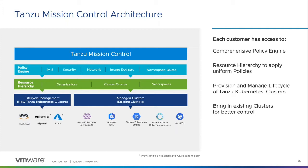If you start at the bottom layer, TMC can provision Tanzu Kubernetes clusters, today on AWS EC2 and soon on vSphere and Azure. TMC provides full lifecycle management for those clusters: provision, upgrade, scale, delete, et cetera. But that's not the only way to manage clusters in TMC. You can attach AKS, EKS, GKE, VMware Tanzu Kubernetes clusters, PKS and TKGi clusters. Any CNCF conformant cluster can be attached to Tanzu Mission Control.